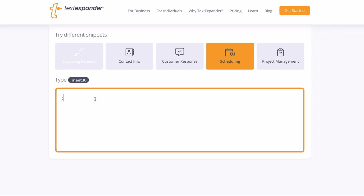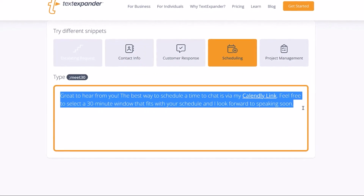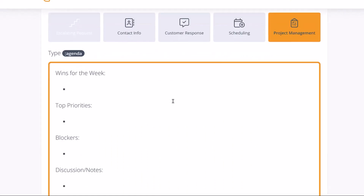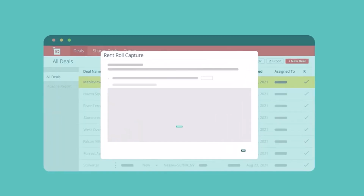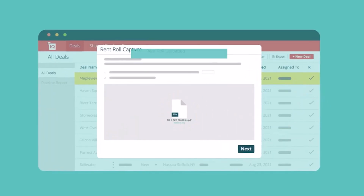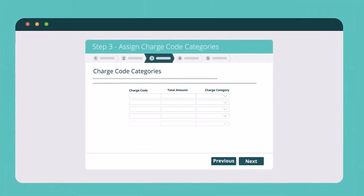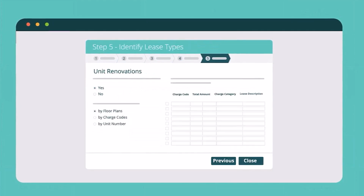Other automation tools can also help with time-consuming tasks, like writing emails with a software like Text Expander, allowing you to quickly type commonly used phrases, or even entire email templates that you find yourself writing over and over again. Or if your company has the budget, you can even start to implement software like RedIQ that can quickly sort complex rent rolls or historical financials into clean, easy to manipulate Excel documents, which you can then incorporate into your own company's financial model.